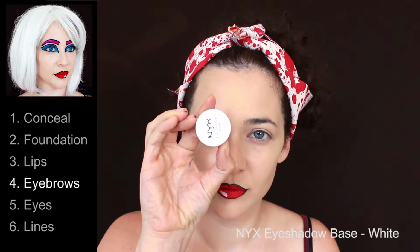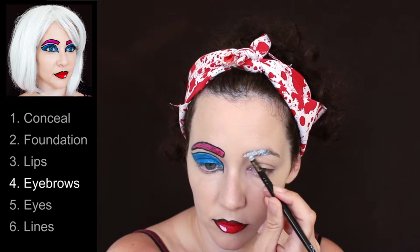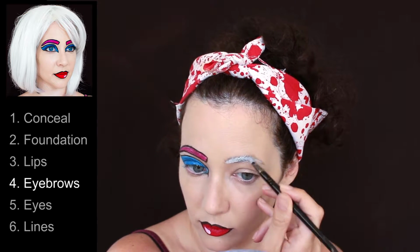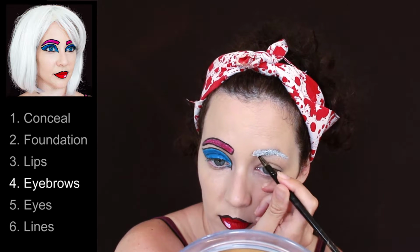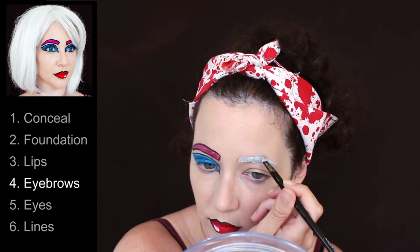For the brows, I'm starting out with a white eyeshadow base and applying that to my whole brow. And I'm starting out by going in the opposite direction to the hair so that the underside of my brows are getting coated with the product as well. And then going in the right direction to flatten everything back down and make sure it's completely covered.